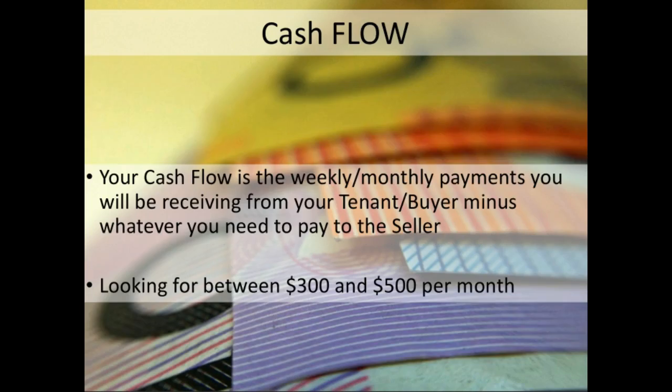So let's move on to cash flow. Your cash flow is the weekly or monthly payments, however it's set up, you will be receiving from your tenant buyer minus whatever you need to pay the seller. Now you look for between $300 and $500 per month per property. I'm going to go through an example in a minute of one of my own properties so that you can see how this works.